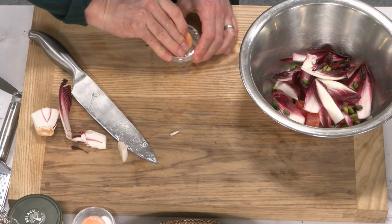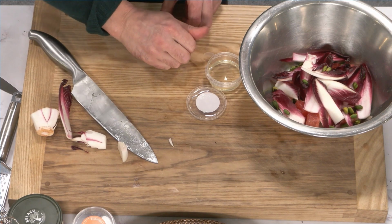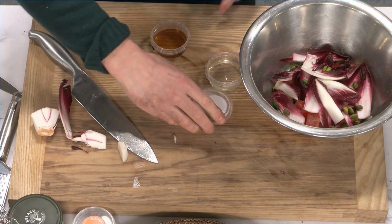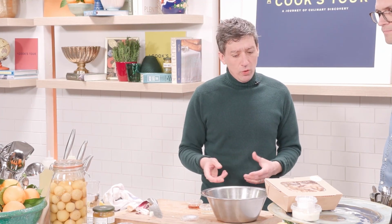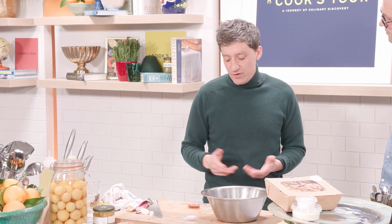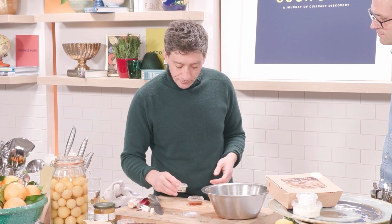And groundnut for any particular reason? I just think it's a nice, clean, neutral oil. I think I played with this salad a bit. I mean, more often than not, I use olive oil. But for this, it just seemed to work. You know, olive oil, it's not for everything. In Mediterranean cooking, it can kind of skew flavors. So I think I just wanted to use that.